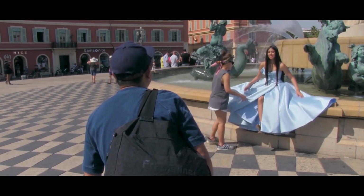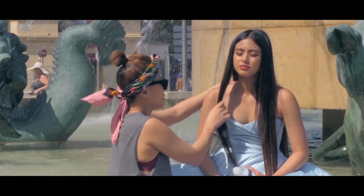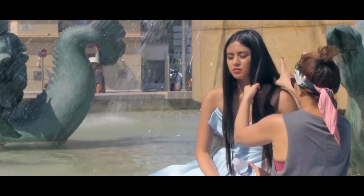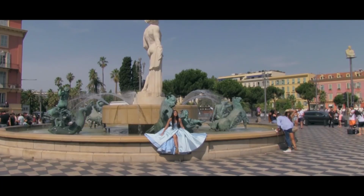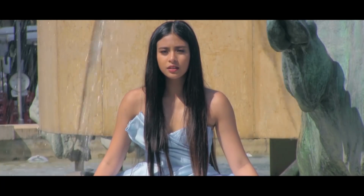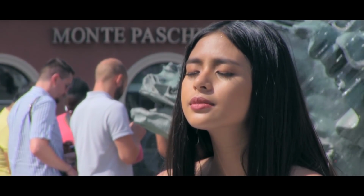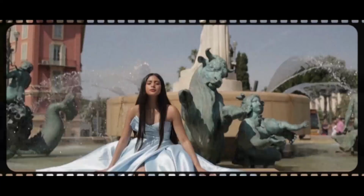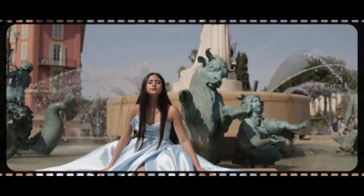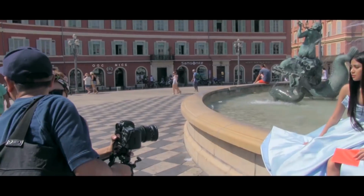For Gabbi, expect a different Gabbi Garcia. This is something that is exploratory for her. This is something that is world class, not just for the Mega Fashion Film Group, but also for Gabbi Garcia. Just feel it, Gab. Just continue. Cut.